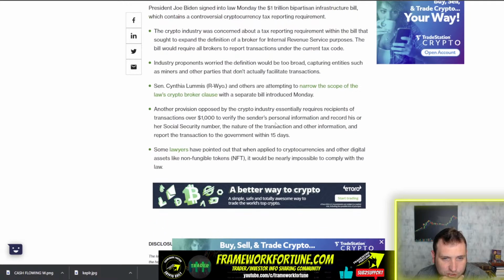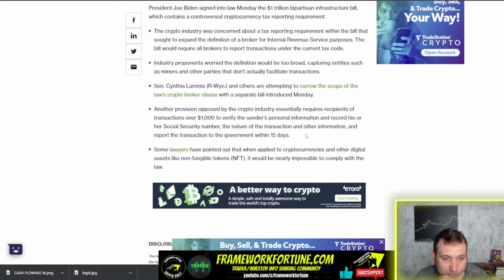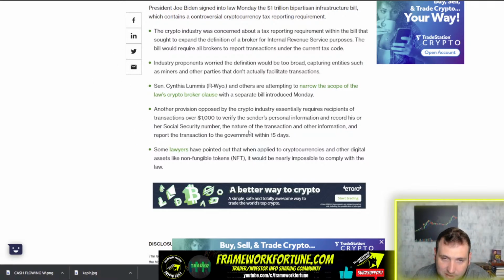Another provision requires recipients of transactions over $1,000 to verify the sender's personal information and record his or her social security number, the nature of the transaction, and other information, and report the transaction to the government within 15 days. Oh, Daddy, can I please have some allowance? I made some money today. Are you going to take it away today, or do I get my cereal? That's what this is like. This is nonsense.